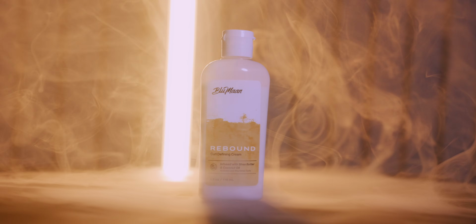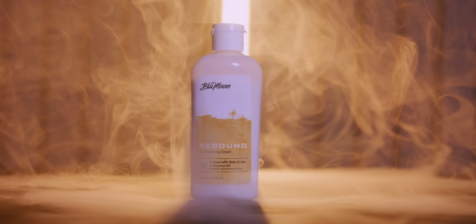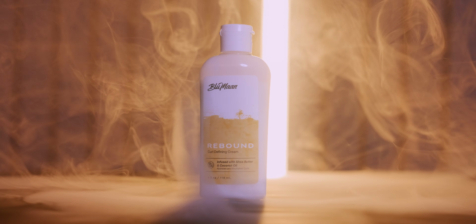Moving over to the scent now, this one is kind of a different scent for the Blumaan lineup. Overall, it's a very light citrus type scent. At least that's how I'm interpreting it anyway. I happen to really enjoy citrus type scents too, so I'm pretty good at identifying those. I think it's pretty good overall also. I think it's a pretty decent choice for them. I like this direction that they've gone with the fragrance versus ones in the past, and it's not too strong. I didn't really smell it at all in my hair, so I'm pretty happy with the fragrance this time around.